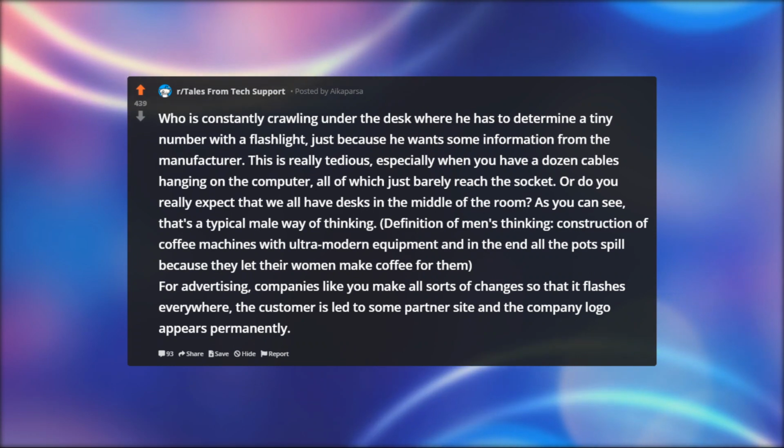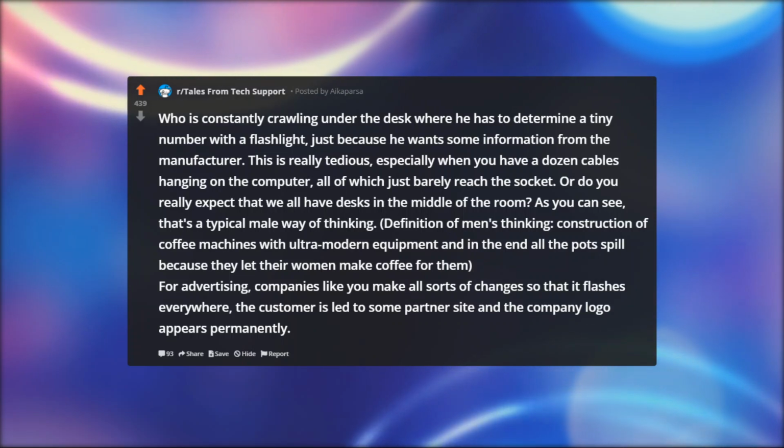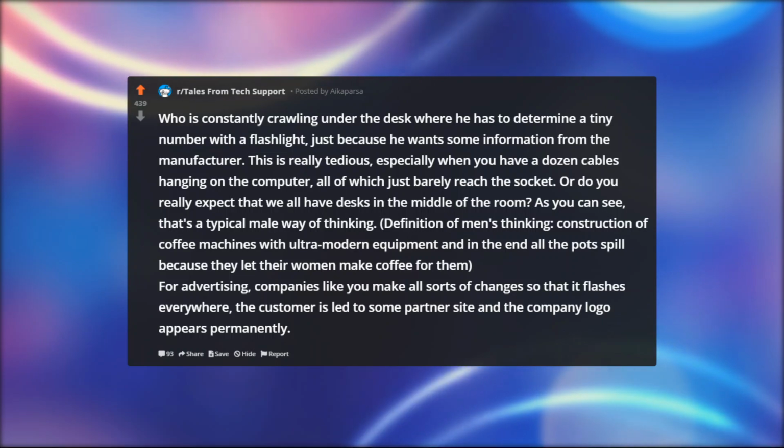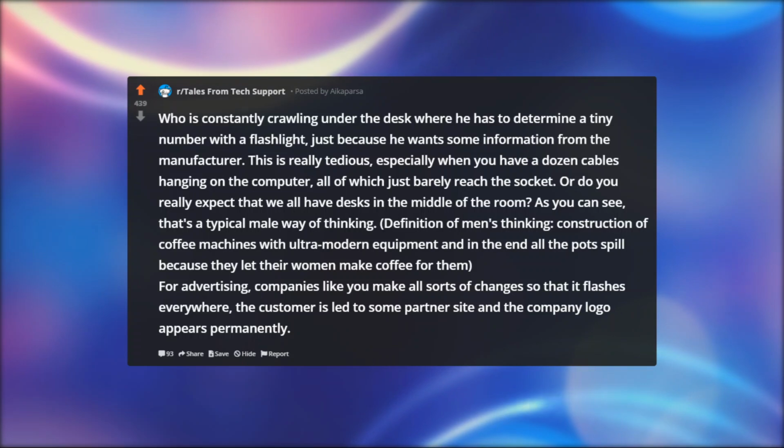Who wants to be constantly crawling under the desk to determine a tiny number with a flashlight, just because he wants some information from the manufacturer? This is really tedious, especially when you have a dozen cables hanging on the computer, all of which just barely reach the socket. Or do you really expect that we all have desks in the middle of the room? As you can see, that's a typical male way of thinking. Definition of men's thinking: construction of coffee machines with ultramodern equipment, and in the end all the pots spill because they let their women make coffee for them.